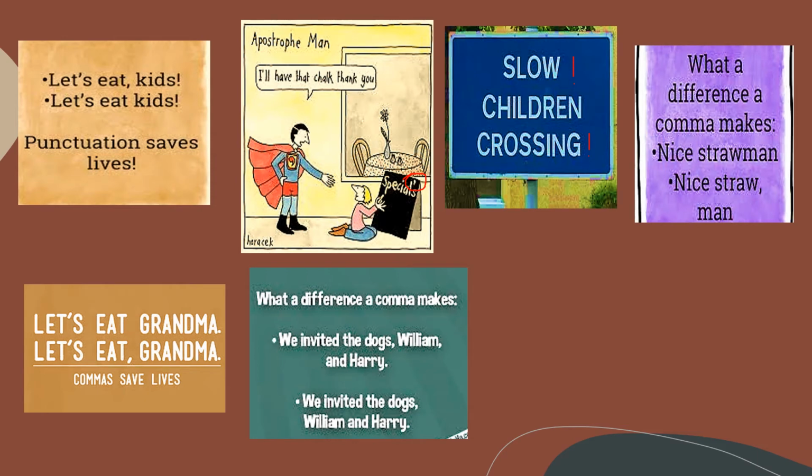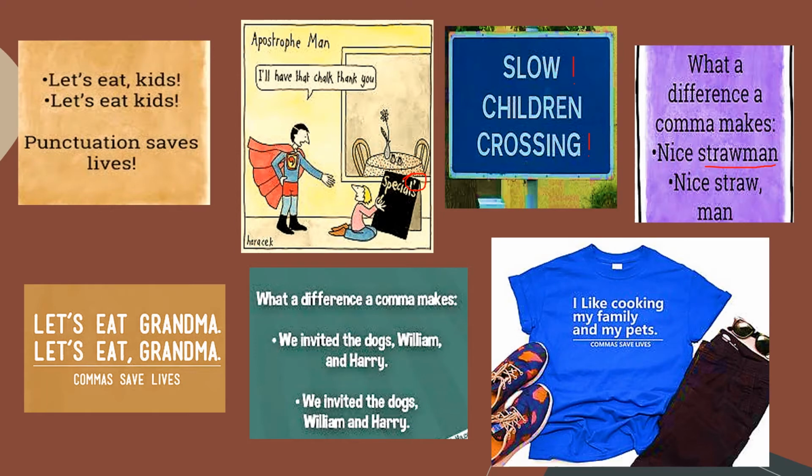Nice straw man. Okay, it feels like we are saying there is a nice straw man there. Or we can say, "Nice straw, man," when you are talking to your friends. Nice straw man, nice cap man. Or I can say, "Nice cap, man." It sounds very wrong.